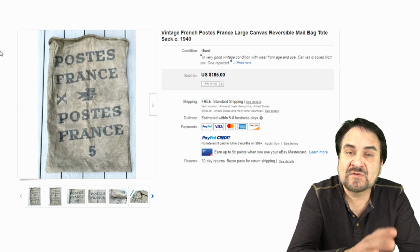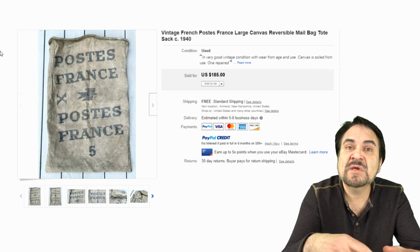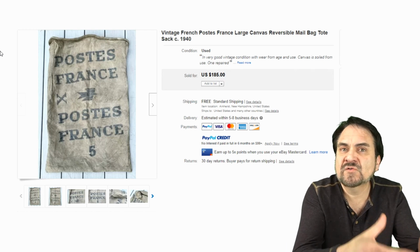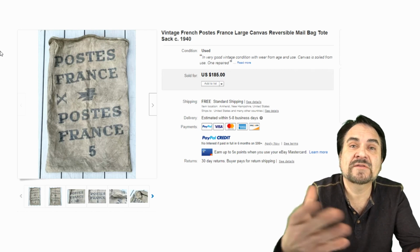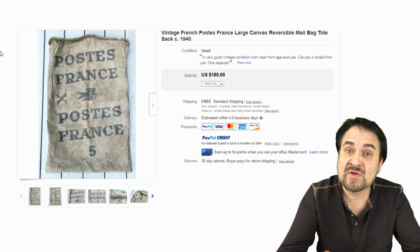Now, these are probably something you're not going to run into very often, but one suggestion when you find stuff like this, if it's blank on the outside, look on the inside and turn it inside out. Many times people will turn them inside out, so it just looks like a regular bag. It doesn't look like they're reusing something. So many times I have found some of these turned inside out.